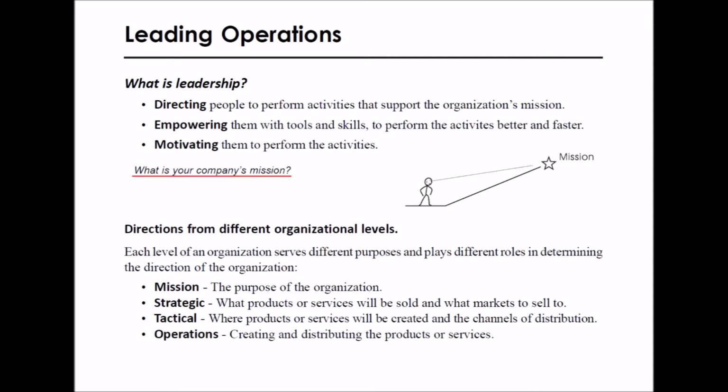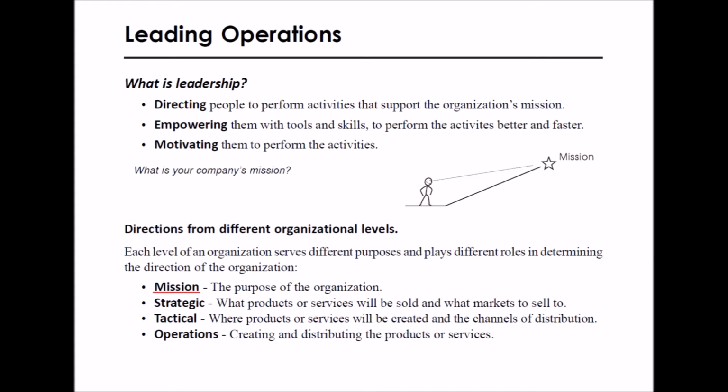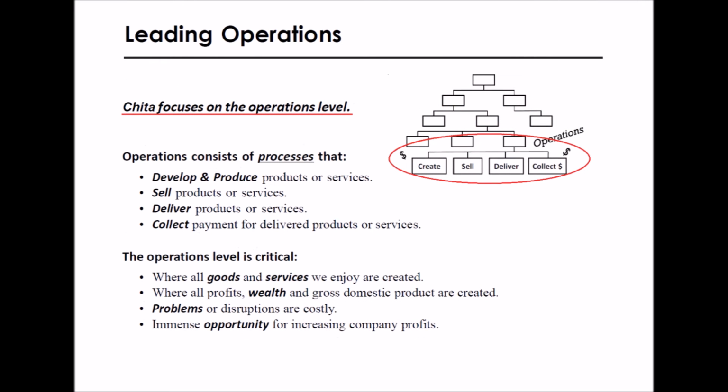What is your company's mission? Organizations are split into different levels. Each level of an organization serves different purposes and plays different roles in determining the direction of the organization. The company mission states the purpose of the organization. The strategic level determines what products or services will be sold and what markets to sell to. The tactical level determines where products or services will be created and the channels of distribution. The operations level is where products or services are created and distributed. Cheetah focuses on the operations level.